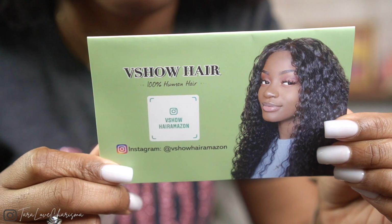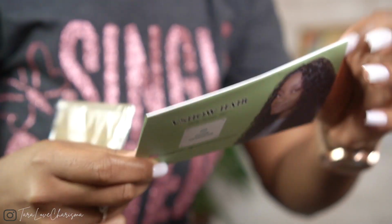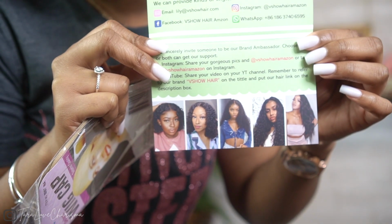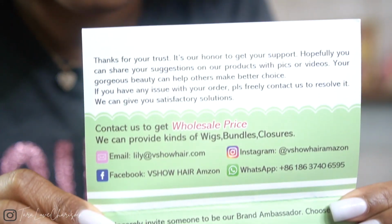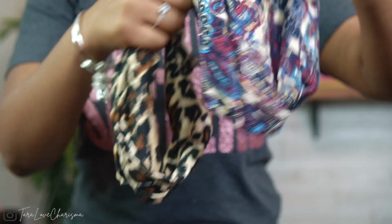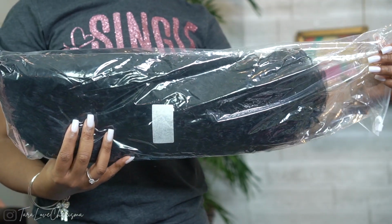That is the back side of the card. You can scan the code and it'll take you straight to the hair. And then here's the full details. You can become a brand ambassador. So yeah, this card was really nice. I like how they put the card on the inside. So it also came with the wig cap and two headbands.